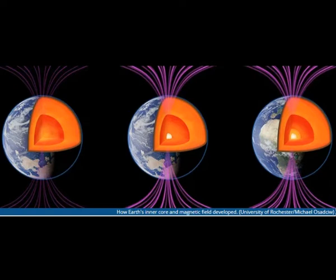Thermal models based on the research suggest that the structure of the inner core changed around 450 million years ago, creating a boundary between the innermost and the outermost inner core. Changes in the mantle also match up with these timings.